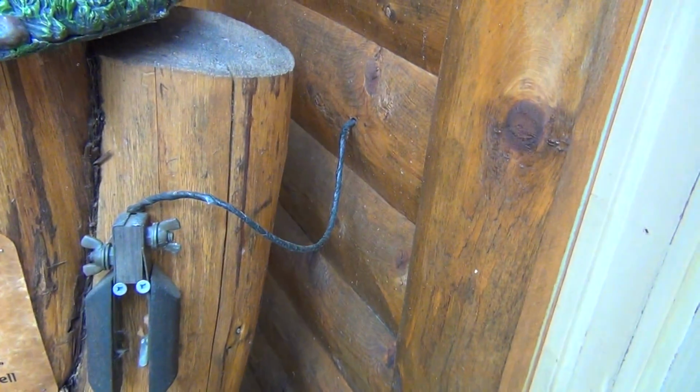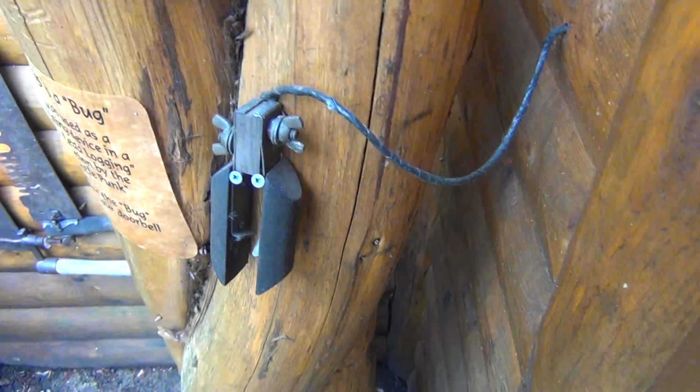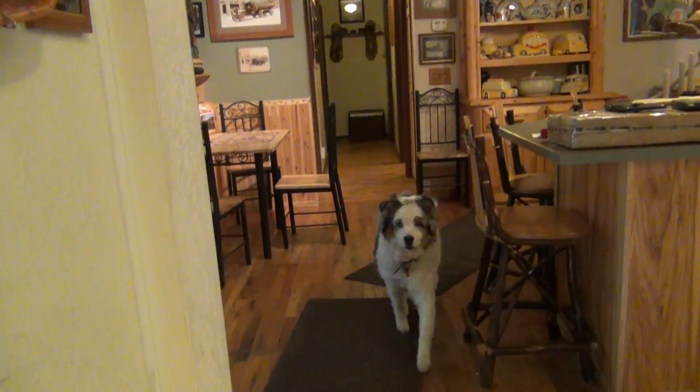I have it wired directly to the dog's butt. I can show you how that works. I'll squeeze it. See? Told you.